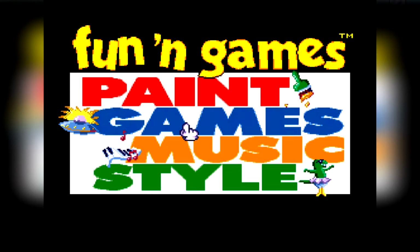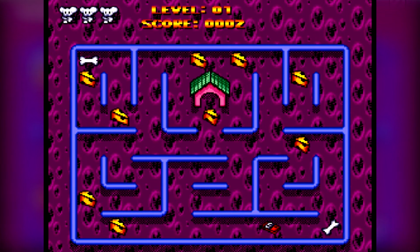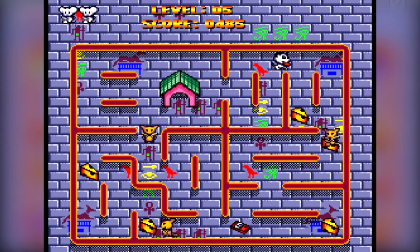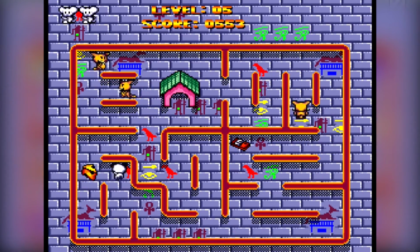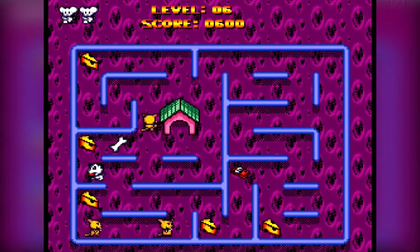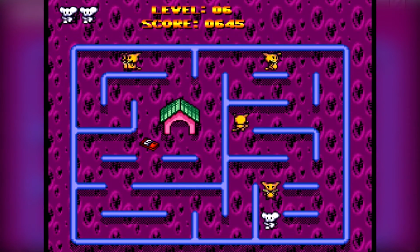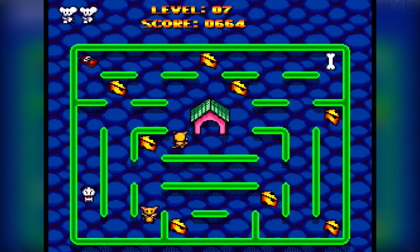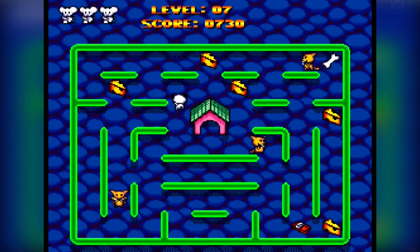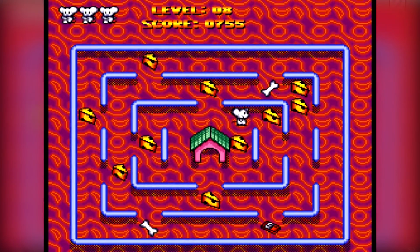Okay, so that's Paint. Let's see what we have in games. Just two games, Mouse Maze and Space Laser. And you don't want to play Mouse Maze with the mouse controller. Alright, much better with the regular controller. So this plays kind of like Pac-Man. You're a mouse trying to collect all of the cheese from each level without letting the cats catch you. Pick up a dog bone to transform you into a dog for a short period of time. As a dog, you can catch the cats and send them back to their home. Unlike Pac-Man though, there are only 25 stages and then it's game over.